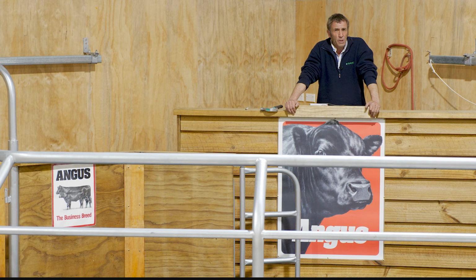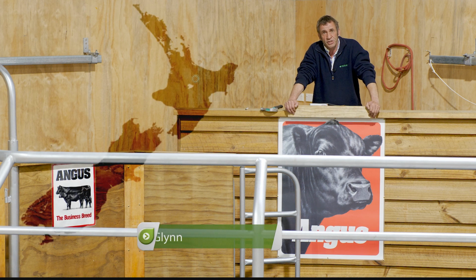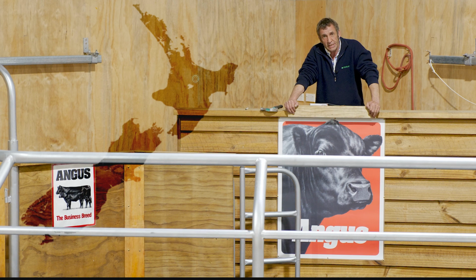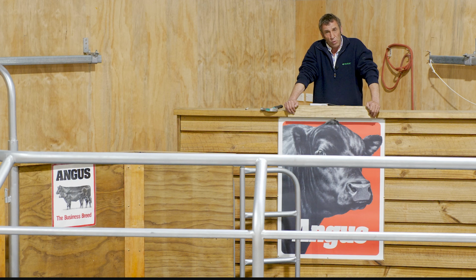Well, here we are this week. We're up in the Waikite Valley with Mark and Sherrie Stokman of Stokman Angus. Fairly good lineup of bulls here. They've got the Yearling Angus bull sale coming up on Wednesday, the 18th of September at 1 o'clock. Let's go and have a look at the bulls.